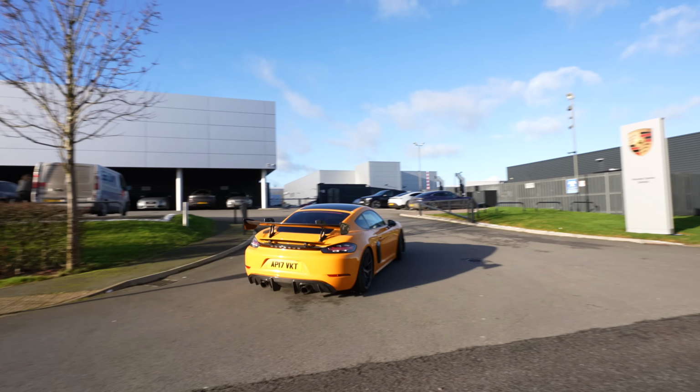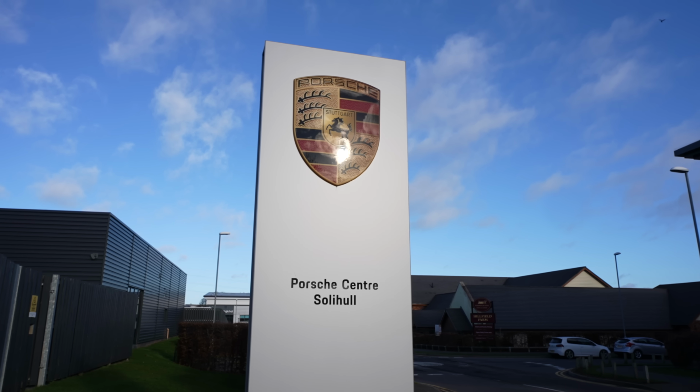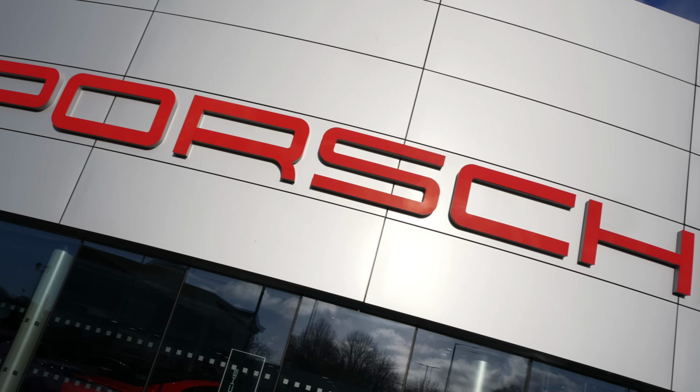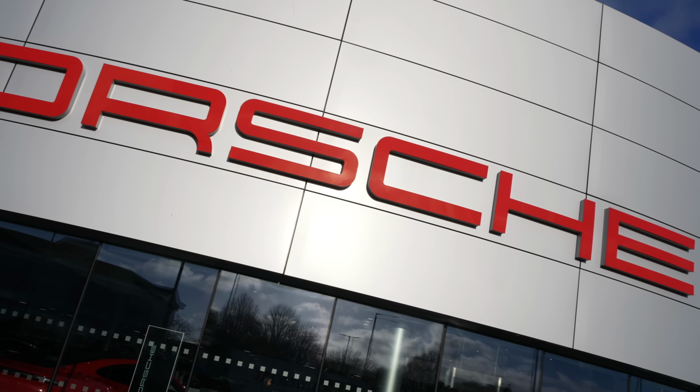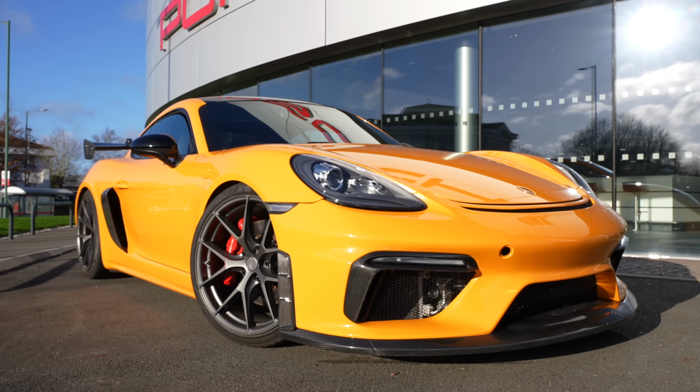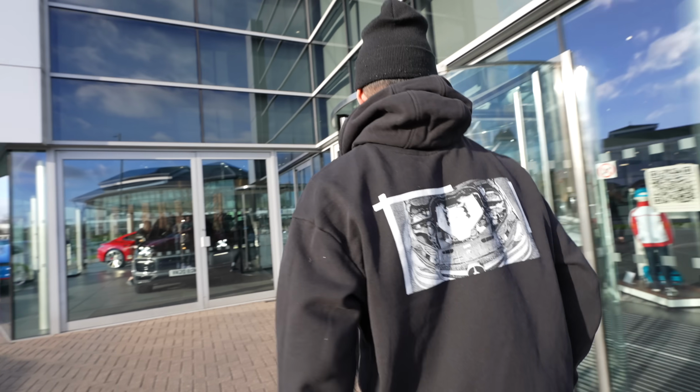And before you know it, we arrived at Porsche Solihull. I've come to Porsche to get the four-wheel alignment done, as I've had all the suspension off. And because we've had all the radiators off, I'm going to need the aircon gas in as well.